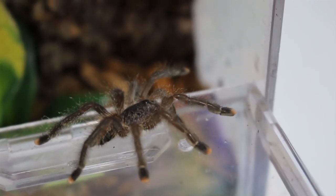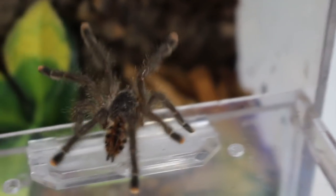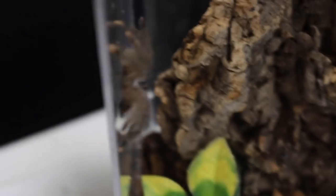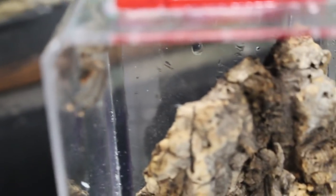I was just trying to nudge him in the direction of going into his new enclosure, and he didn't quite want to go that way. He had his own thoughts. And there he goes. Out of focus. So we'll move on to the next animal.